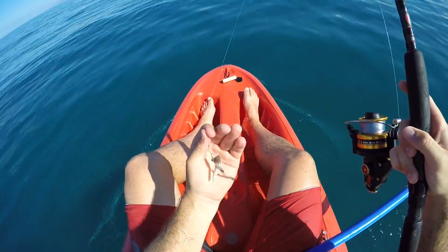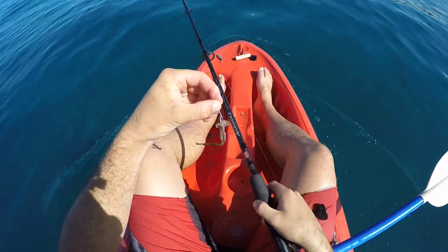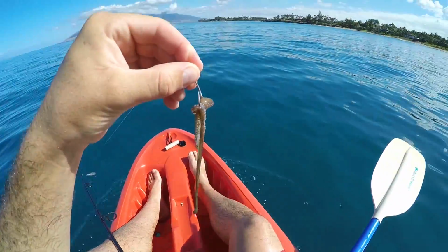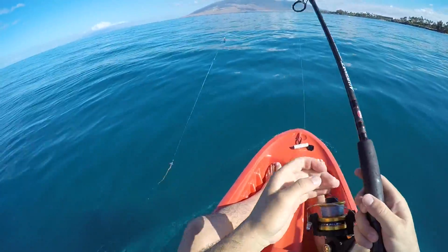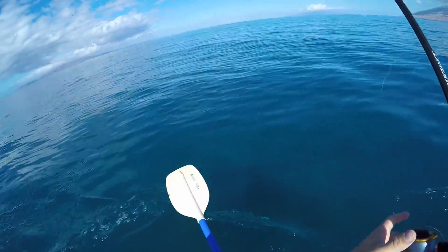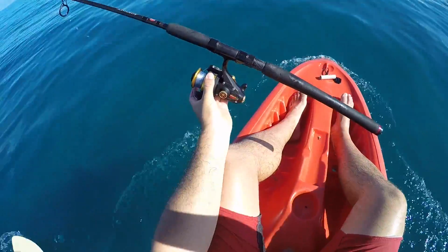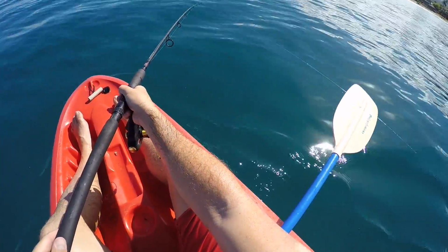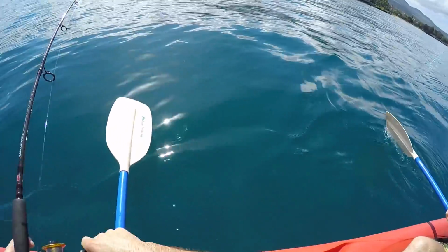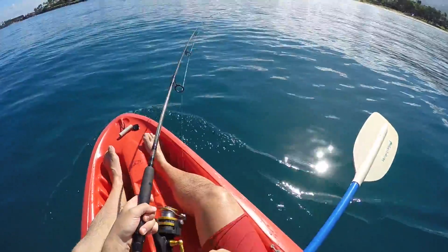While we're waiting for the crabs to get in there, check out this little piece of octopus there. Nice little strip of tentacle. And we're gonna troll this around some buoys coming up here. Throw that out behind us. I might have something really tiny on. Oh, I got something. Yeah, I have something.